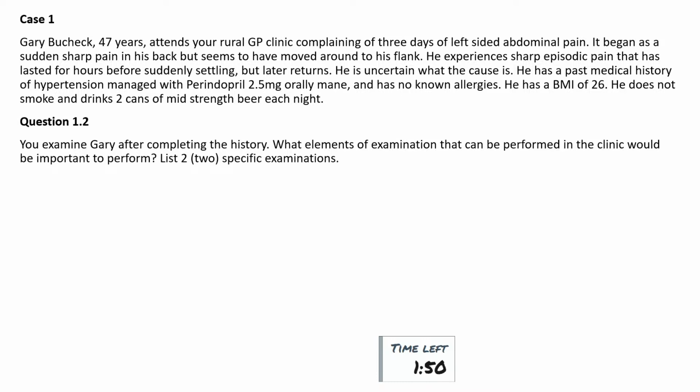You examine Gary after completing the history. What elements of examination that can be performed in the clinic would be important to perform? List 2 specific examinations.